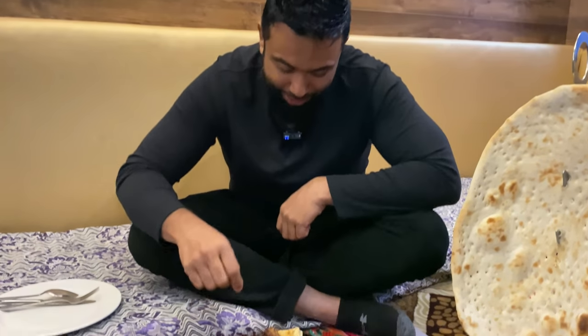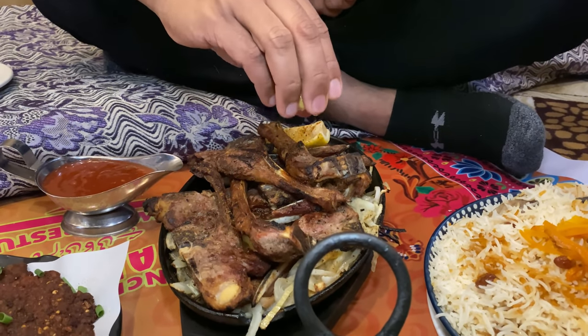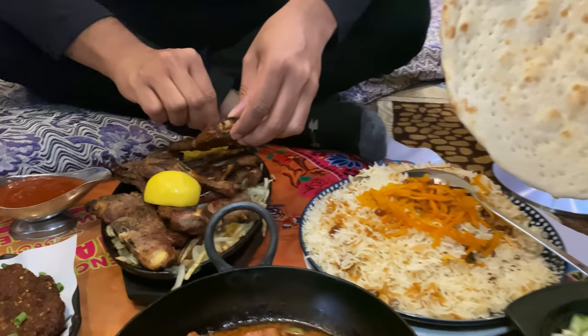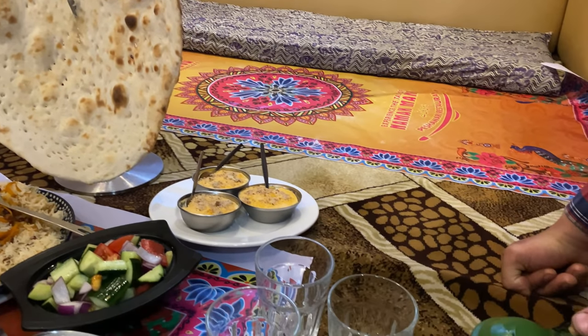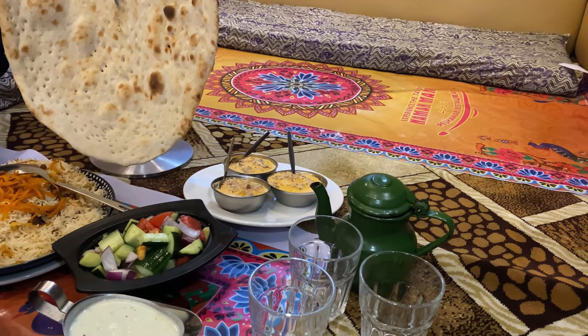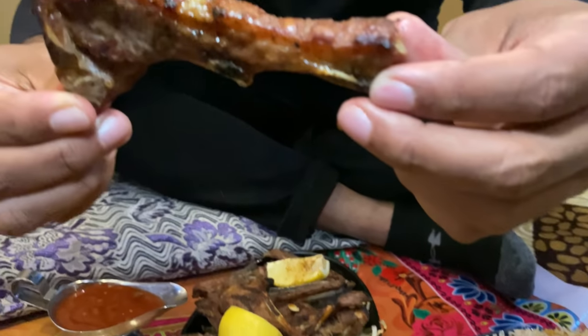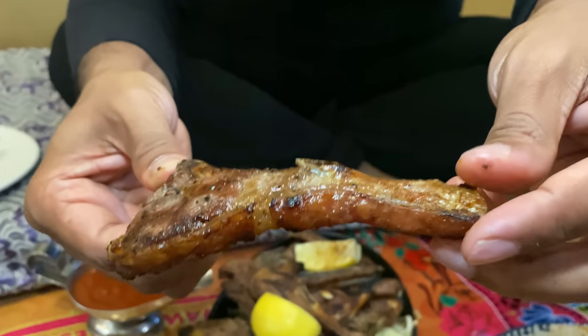I'm going to try one of my favorites, the lamb chops. So let me try the lamb chops. Sprinkle a bit of lemon juice. Oh, mashallah, the desserts. This is green tea. Thank you. Just everything, jazakallah khair. So ladies and gentlemen, everybody gets a complimentary green tea. Look at that. The nice little fat over here, which has the flavour, the char grill. Amazing. Bismillah.